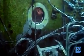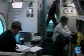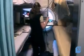Roughly the size of a Greyhound bus, the Aquarius Reef Base is an undersea laboratory located 62 feet below the surface. Scientists living and working there are known as aquanauts. People can spend a long time down here. In fact, they can spend days underwater studying the marine life. It's a little bit like living on the International Space Station, except instead of astronauts, it's marine biologists.